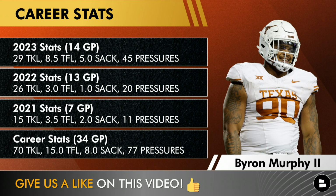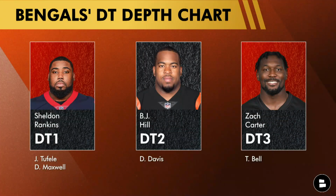My biggest issue when it comes to Murphy and the Bengals is not the player. He's going to be around a top 20 player for me, although I do have Johnny Newton ranked higher, but I think I'm different on that, so I'm not going to hold it against the Bengals. It's that you have 3 techniques. You have Sheldon Rankins. You have B.J. Hill. Now, Hill's probably not here next year, especially if you were to draft Byron Murphy in round 1. I think they're out on Zachary Carter.